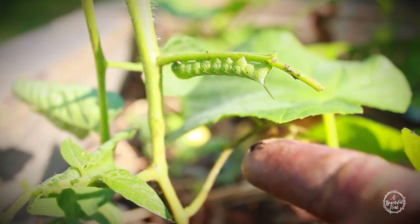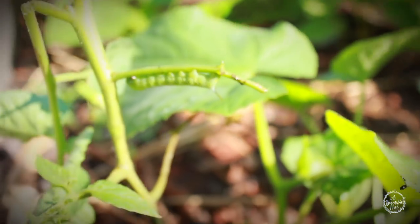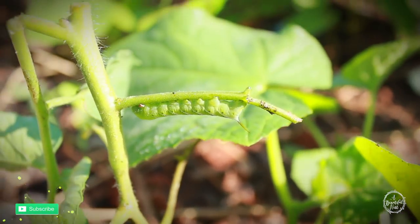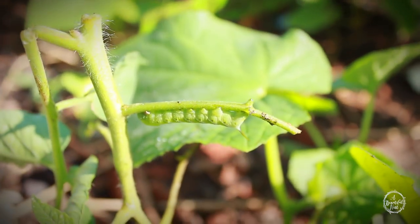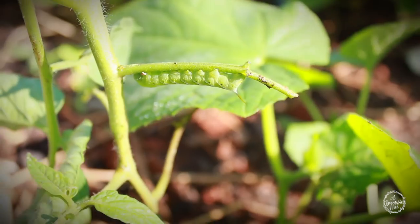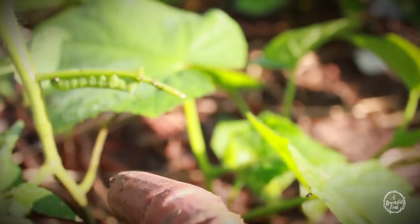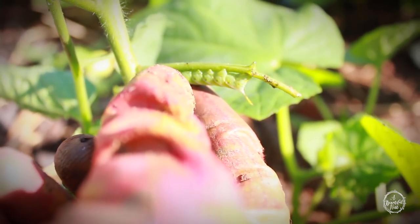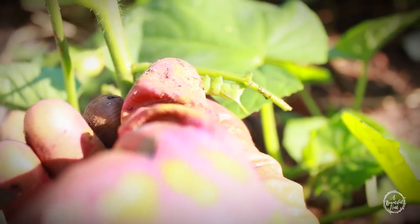Now, I have seen them way bigger than this, when they have had several meals, when they've been feasting on your garden. So this little guy is just getting started. But he's big, so he's no baby. He's been in the garden for a minute. But I blame myself, and the boys, because they haven't been out here to check their boxes in a couple days. They've been at camp.